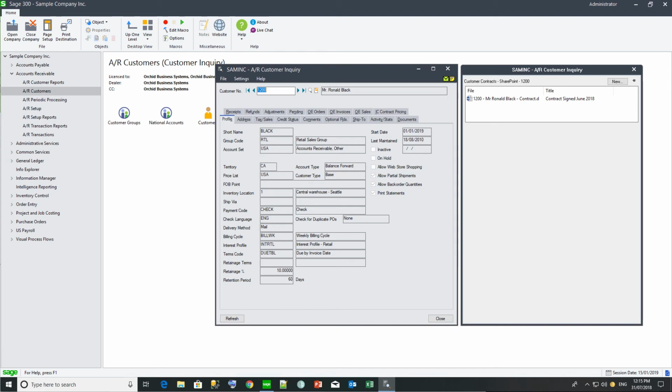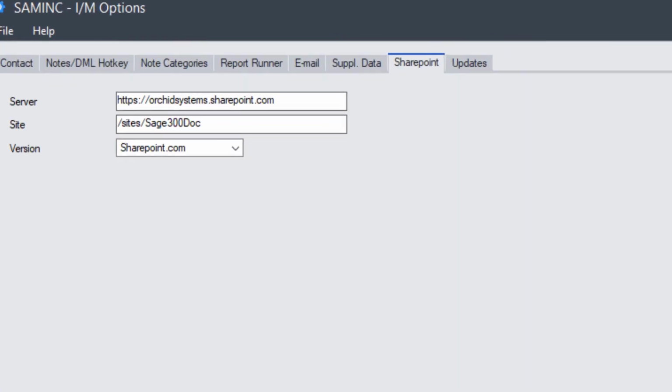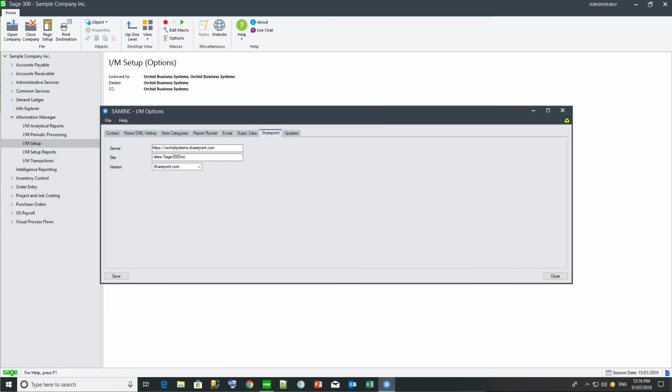And finally, I'm going to show you the setup required to connect to SharePoint when it is hosted by Office 365. So in this scenario, these customer documents are being stored in SharePoint. And when I drag and drop, they are uploaded to SharePoint. And when I double click, they are opened from SharePoint. In Information Manager options on the SharePoint tab, you fill in the SharePoint server, the SharePoint site, and the version of SharePoint that you're using. SharePoint.com is for Office 365.